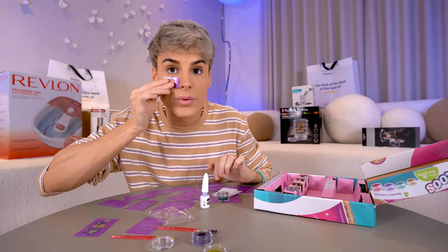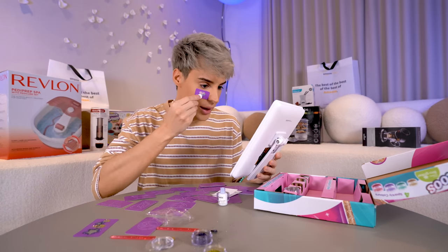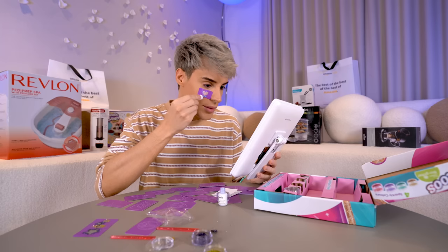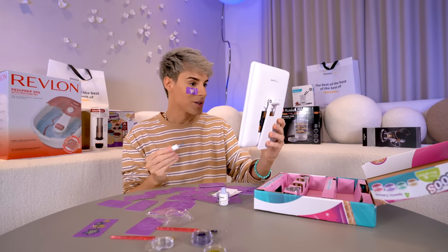By the way, don't be surprised if my BB cream just comes off. I mean, there's no other way to do this. I'm gonna need a mirror. I'm like 99% sure that my BB cream is coming off. Do you know when they say don't take her swimming? Well, don't take him swimming.